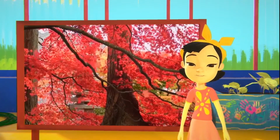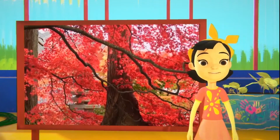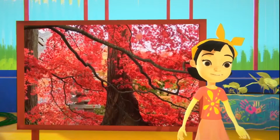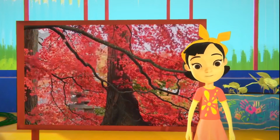It's the pause that some plants take in food-making production. They stop making chlorophyll, letting it break down and get reabsorbed. Without this green pigment, other pigments present in the plant are now visible.